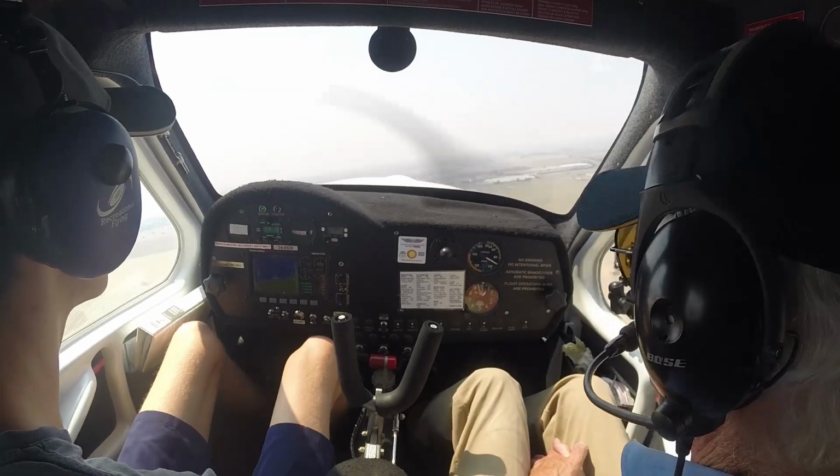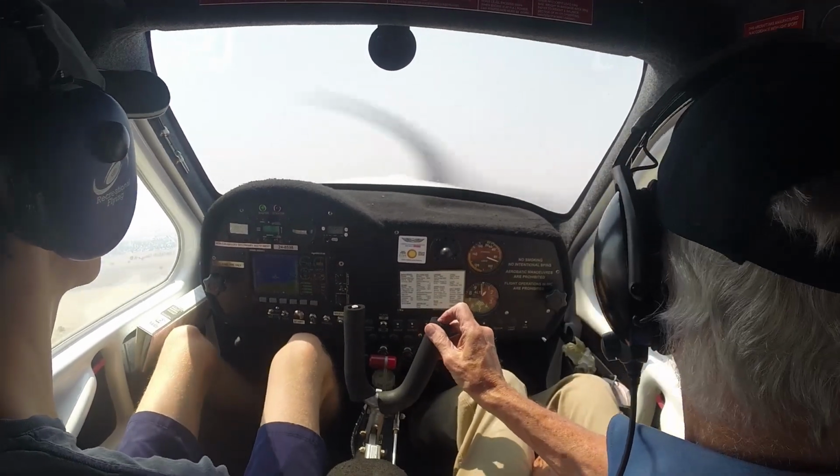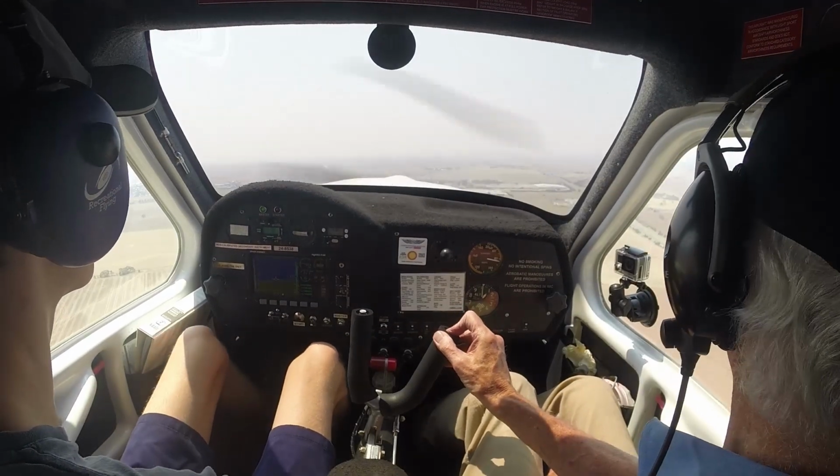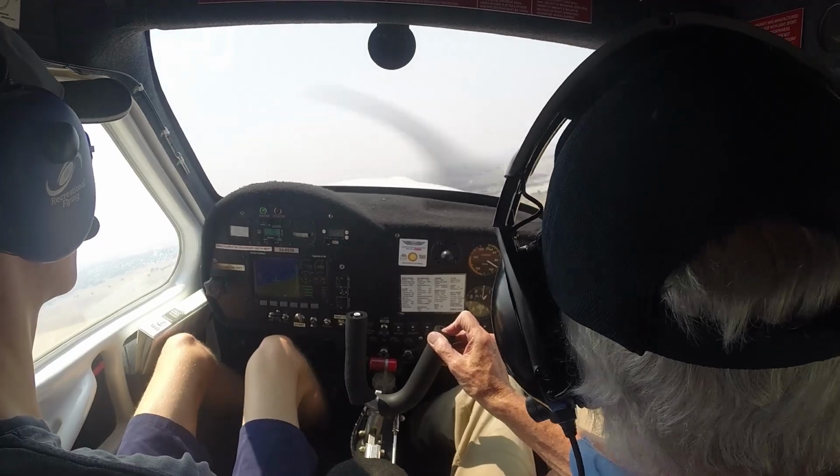Bit bouncy today. Call the traffic: Gawler traffic, Jabiru 8538 is departing upwind 05, on climb to 2500, tracking north.